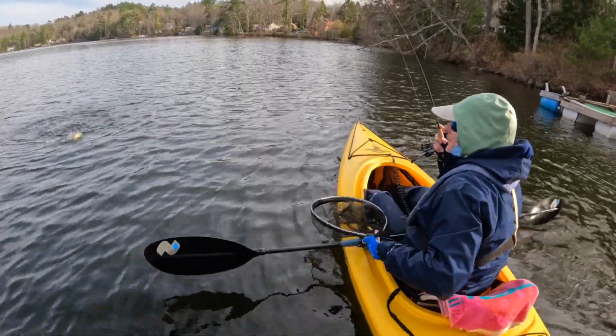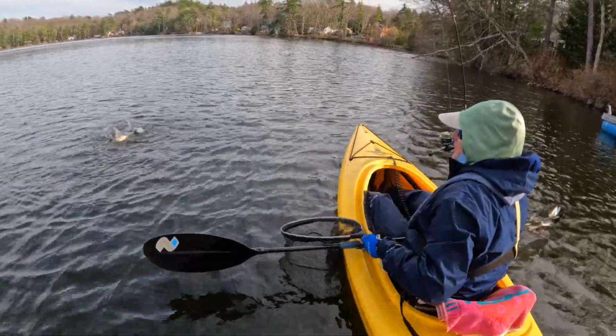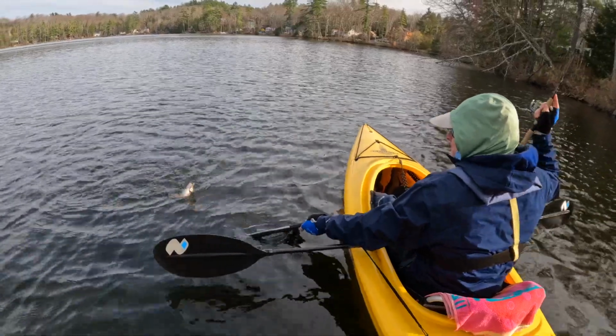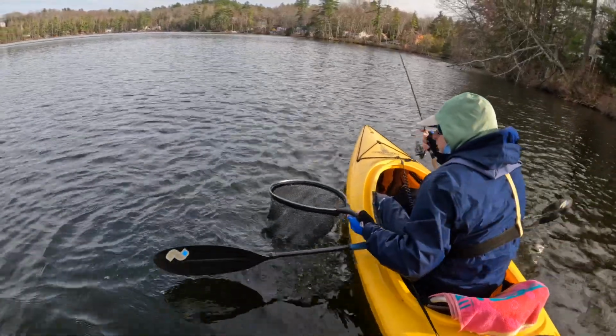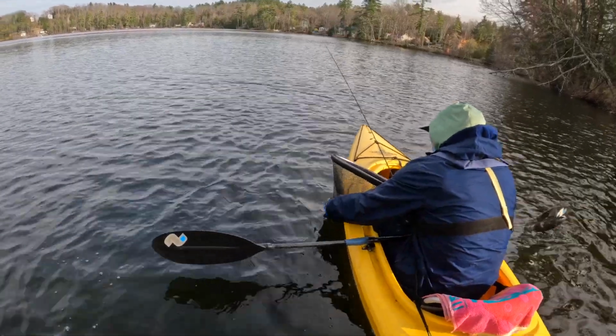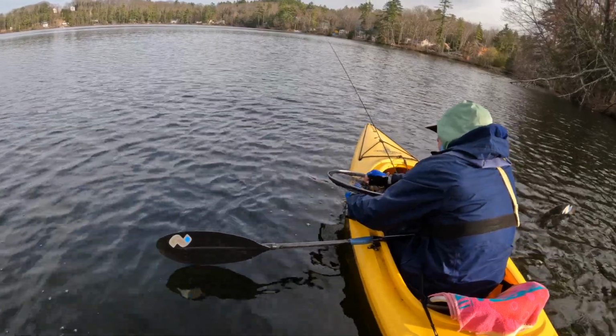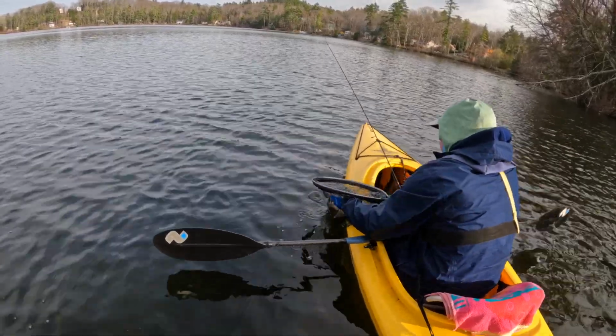That's a little better brook trout. Maybe a 2-year-old fish, which is what I'm after. If I can get him in the net. All right. Yeah, they're nice looking fish. Easy release with the single hook in the tube.